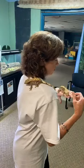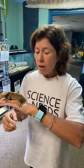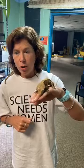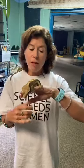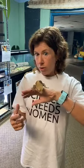So for pet geckos, you can see Catherine still has her tail. Catherine, show off your tail. I'm sorry, Katie still has her tail. Show off your tail. And Catherine doesn't. And the family that donated them to us said that the dog scared Catherine, and that caused Catherine to drop her tail. Now, these type of geckos cannot regrow their tails. The leopard geckos can regrow their tails, okay? So they could drop them again and regrow them.